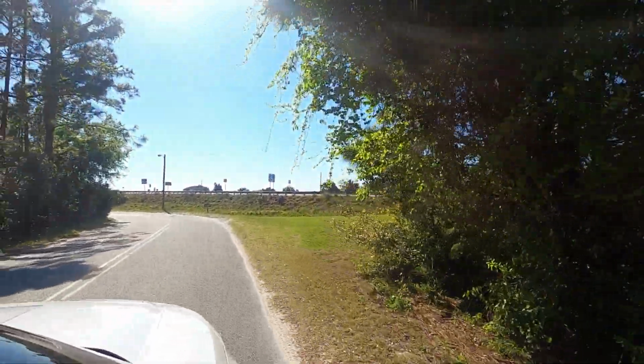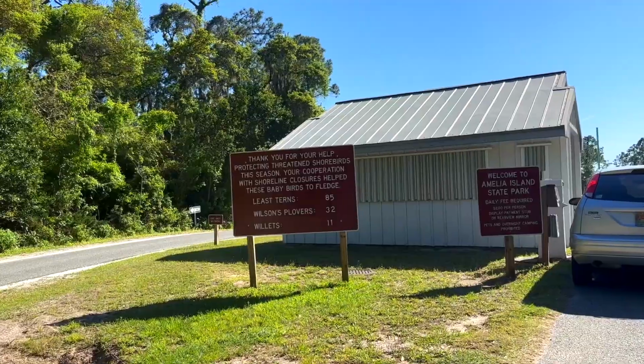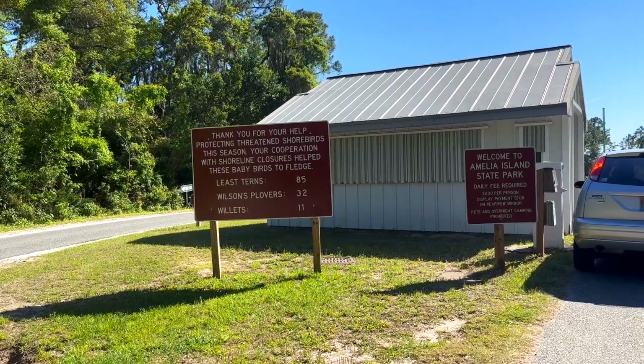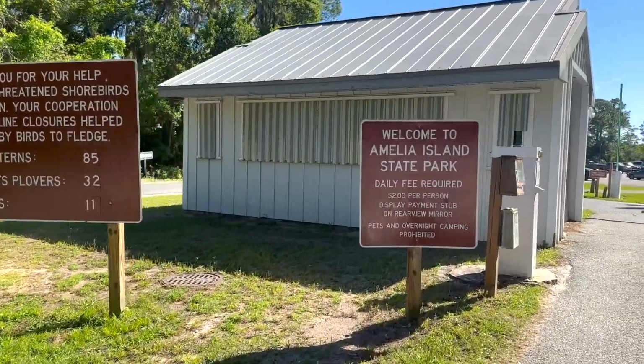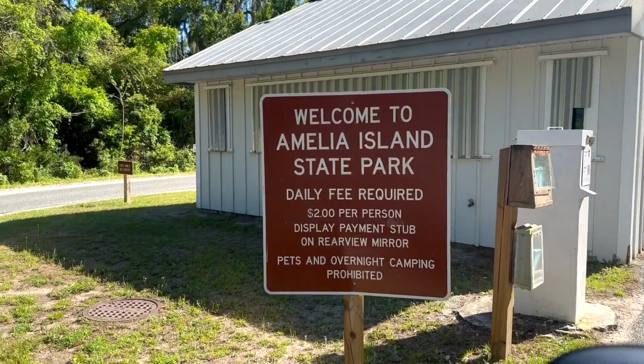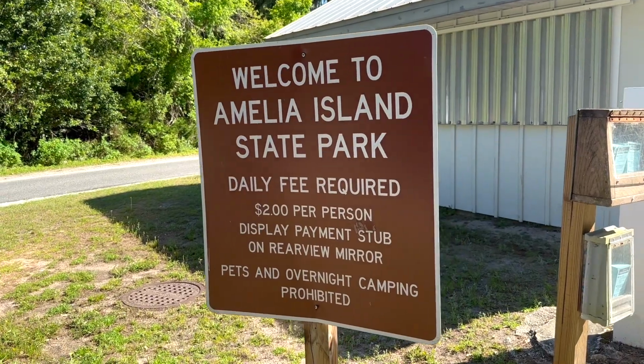Let's actually get into the state park. So let's talk about entrance fees in a little more detail. As I already stated, there is a $2 per person fee to visit the state park. There's an honor box there to deposit the fee. If you do have the Florida State Park annual pass, you'll just write your pass number on the envelope and deposit that into the honor box.